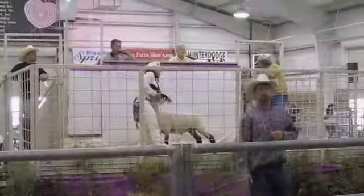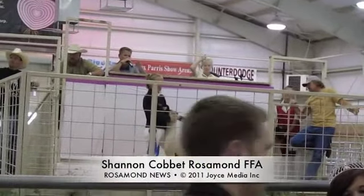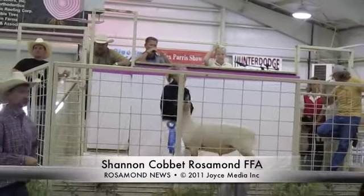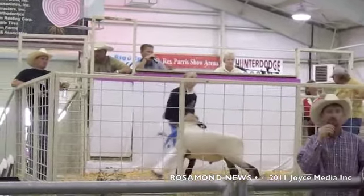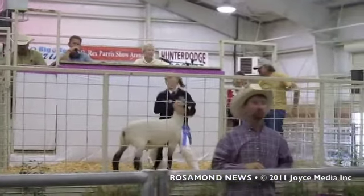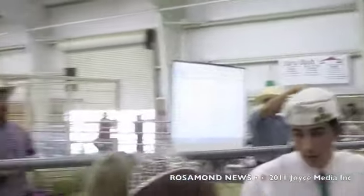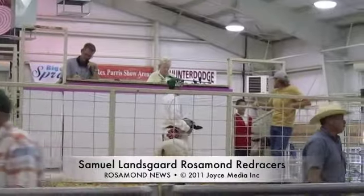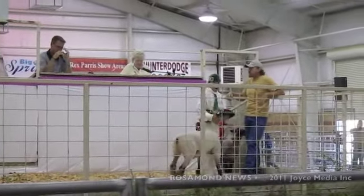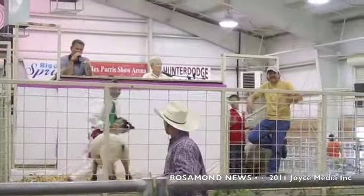$4 a pound, buyer number 2. So, you bought it over there, $4 a pound. 2, 1, 6. $4.50. So right at the top, $4 a pound, Rosamond Red Racers. With this market lamb, he's tag number 128. What do you think here? $4.50. You get it? 6.5.